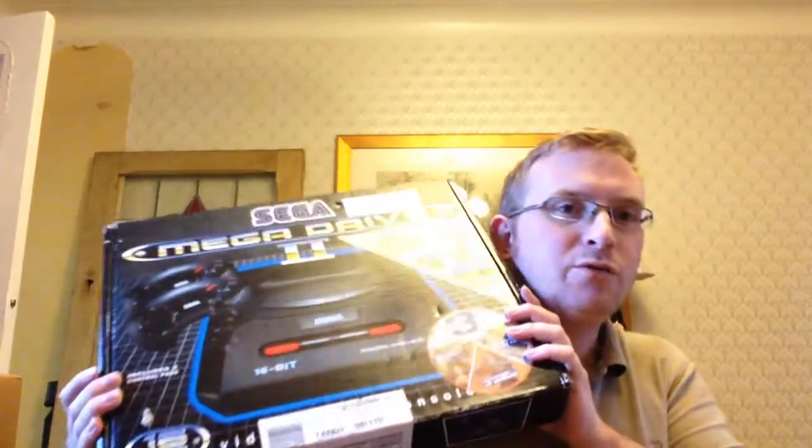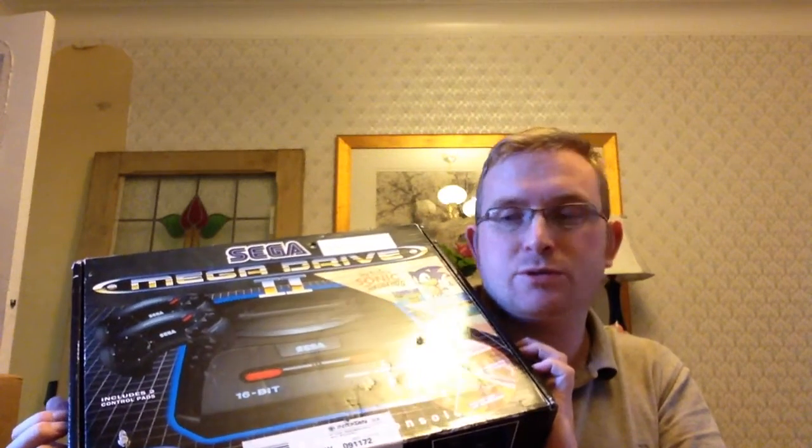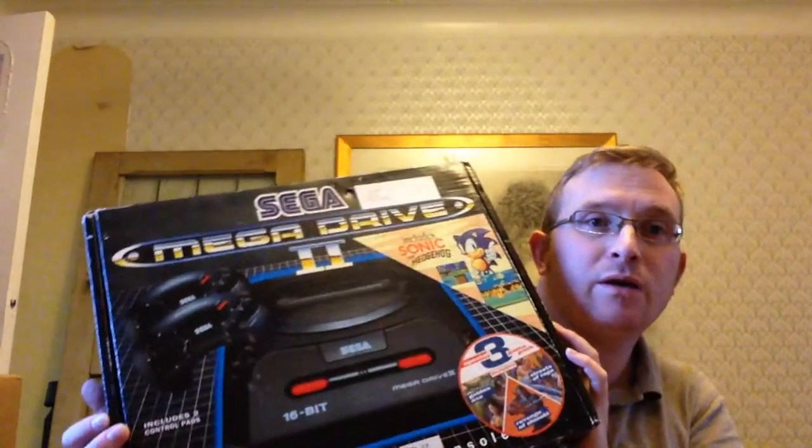£30. Strangely enough, on eBay, I was really surprised they don't actually go for much. They only go for about the £30 to £40 mark anyway. And I really would have thought boxes like this in a nice condition would go for more. But they apparently don't. So that was cool. That was a nice little find. And then, as I said, I got the Game Boy game there.